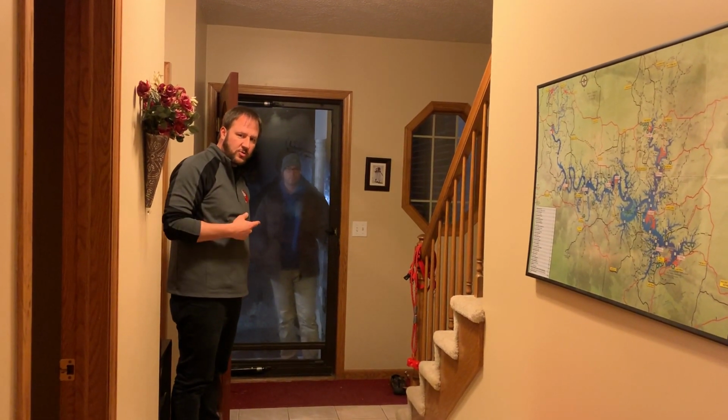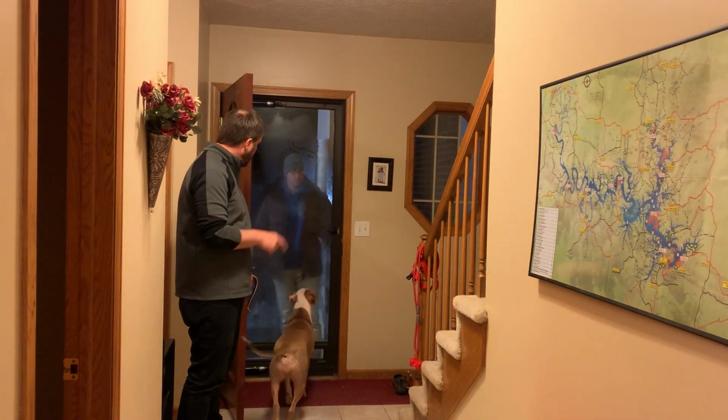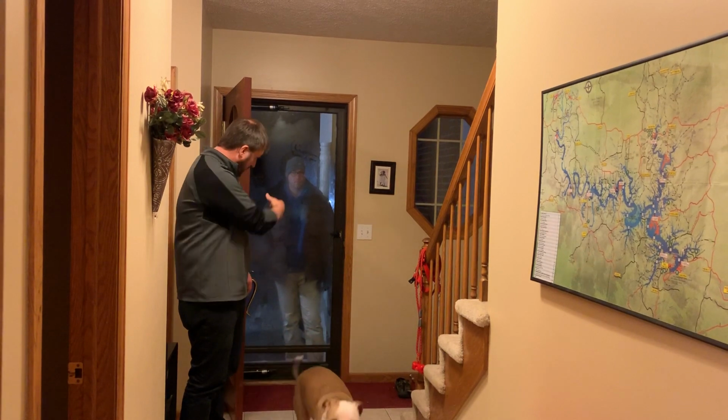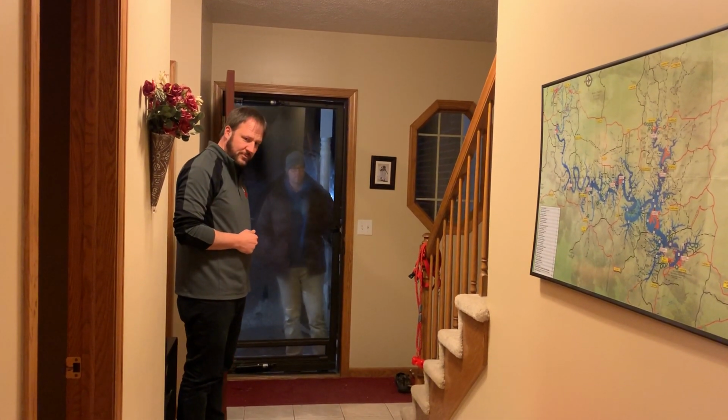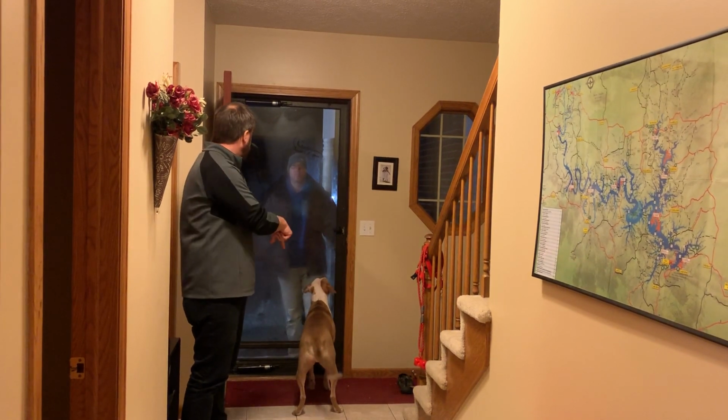This usually causes the dog to run over. So now he's coming and checking out, but his energy is a lot different there. Tell him to sit. Just reach, open it a little bit and close it. Tell him to sit.